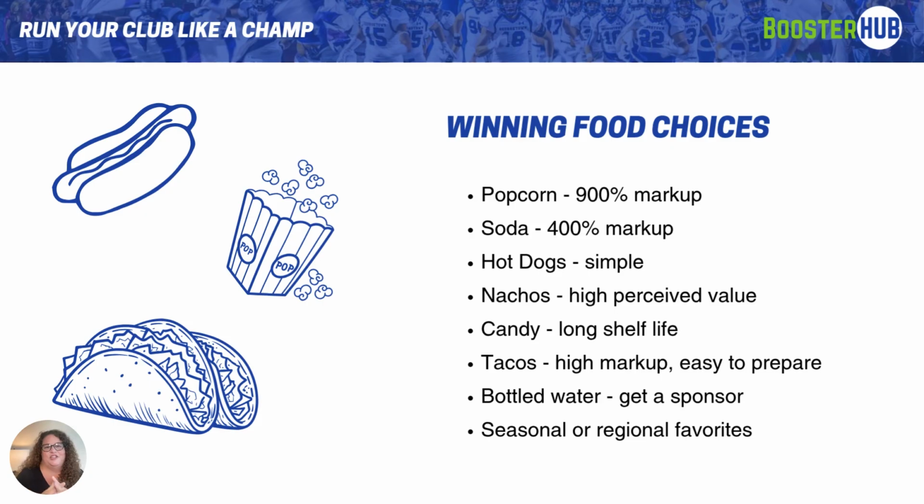And then be sure to adjust your menu for seasonal or regional favorites. Here in Texas, we have a lot of booster clubs that do corn. They'll do like a Mexican take on it with cotija cheese and some mayo and the spices. And a lot of people love that here at the concession stands in Texas.